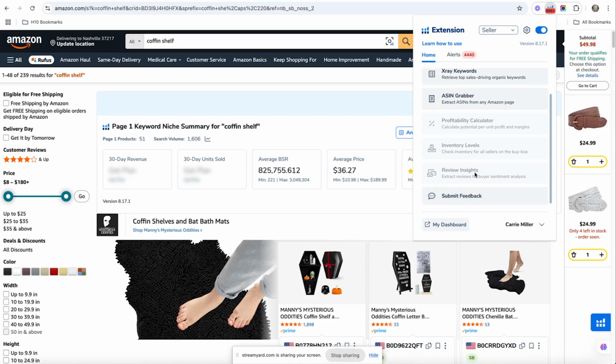And one of my favorite parts is the review insights. You can actually go onto a product detail page and download all of the review insights from a page. I love that one because you can take those downloads and upload them to something like ChatGPT and ask it questions like, hey, what do people love most about my product?